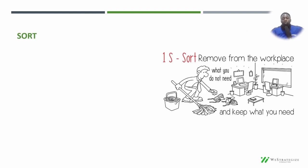So when we talk about sort, sort is about removing things that are not necessary, eliminating unnecessary materials or tools from your workplace, right? So with sort, you want to remove things that are not necessary and keep what you need. What you want to do first, when you want to start sort, is itemize all that you have. So let's say I have a table where I say, okay, this is all that I have. So what is necessary, right? Pardon my handwriting. And what is unnecessary, right?